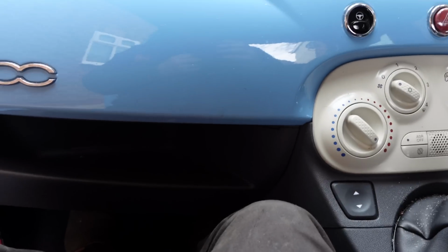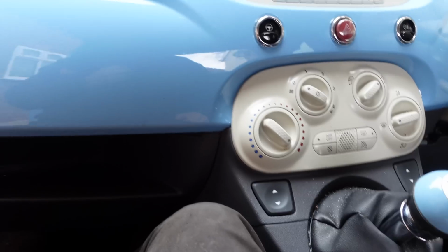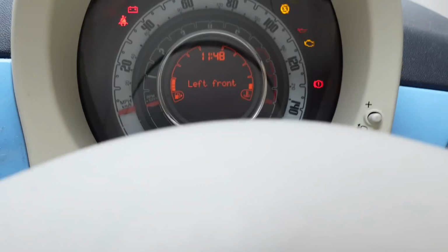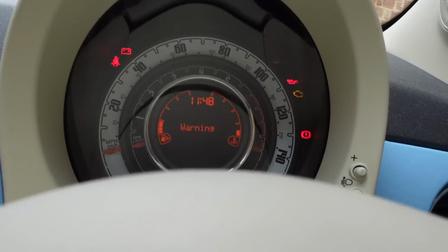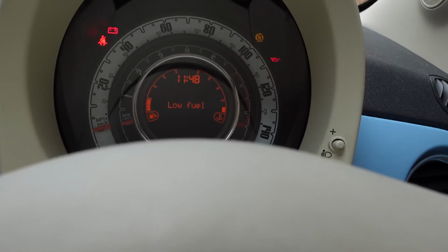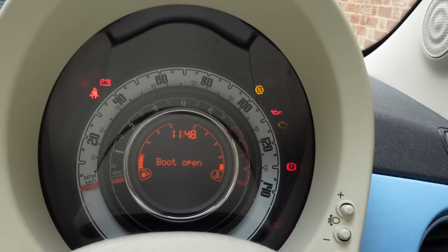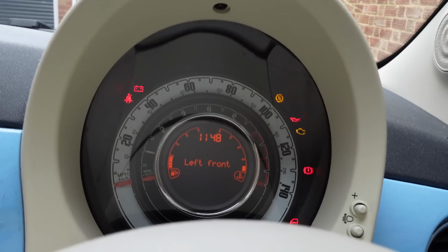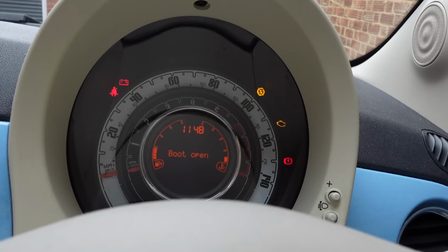I am just going to scramble over to the other side of the car, turn that stereo off, and then we'll show you the mileage and so on. Bear with. Okay, here is boot open. Oh yeah, so it is warning, low fuel. It's got some fuel, a quarter of a tank, or thereabouts. I've got the door open, the boot open and the passenger door open, so bear with.